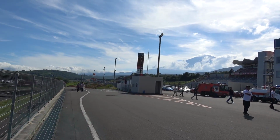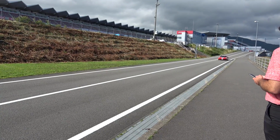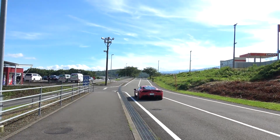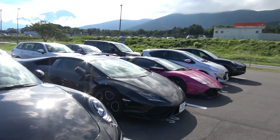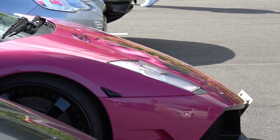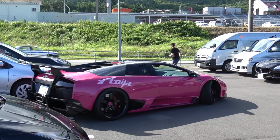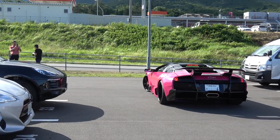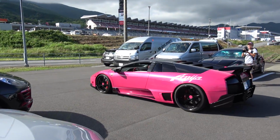The timing is impeccable. Uh-oh, casualties of war, guys. Someone made a boo-boo. Ah, very nice. Attaboy. All right, guys, the glare is actually pretty damn bad. I do apologize, but we got a Murcielago in pink. Yes. Check it out. He's got a massive Raging Bull on the front hood there. A Ninja, dude. Team Ninja. Seen this Ninja car yet. Goodness.